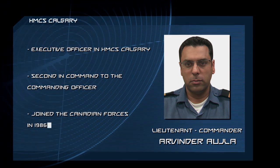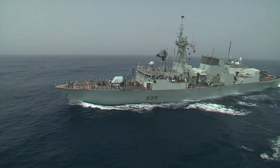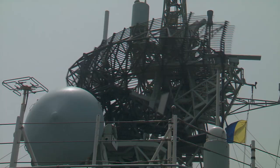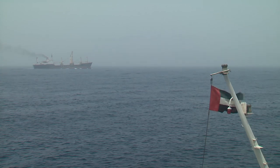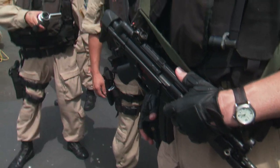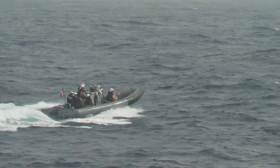Calgary's role out here is to patrol. We do what Task Force 150 tells us to do. That might be to guard a body of water. It might be to conduct a patrol through a body of water. And what it is that we seek out are vessels doing international trade. Legitimate, that's fine. If it's not legitimate, and if it can be tied to an aspect of terrorism, we may go over there and question what they're doing. Our primary mission here is counterterrorism.